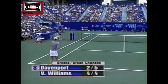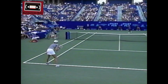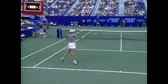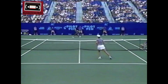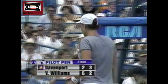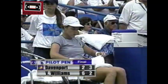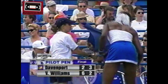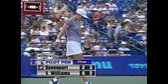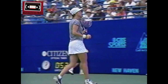Let's see how much Davenport gambles on this second serve. With the return. Play from Lindsay Davenport. It pays off. Another break of serve. Davenport looking to extend this match. She's up a break in the second. Venus Williams has been all business today. Lindsay Davenport struggling to find her form. First set to Williams. Now Lindsay up a break for the second time in this second set.